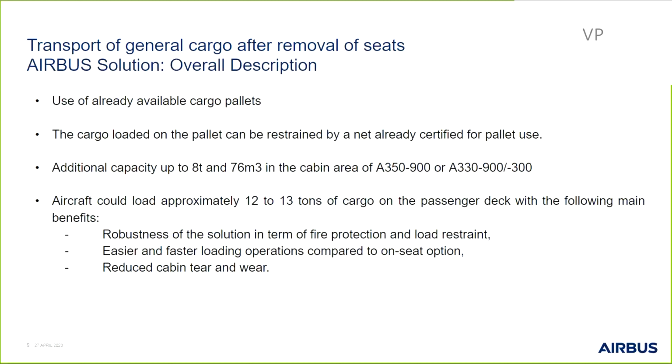The Airbus solution allows the use of already available cargo pallets on the cabin floor when seats are removed, while respecting the seat rack load limit. The cargo loaded onto the pallet can then be restrained by a net already certified for pallet use. The objective of the Airbus seat removal solution is not to convert passenger to freighter aircraft. The solution will allow operation without risk of damaging seats and will provide increased volume and weight capability.